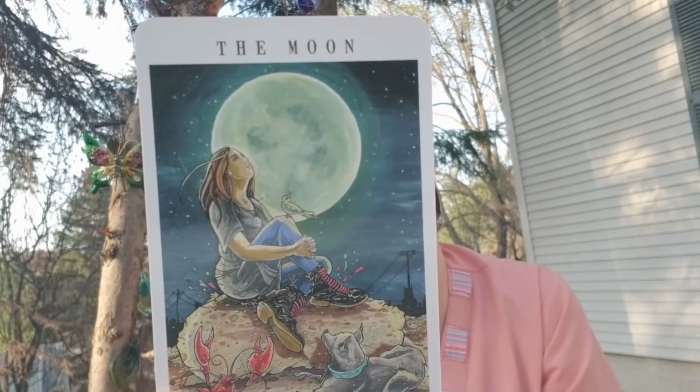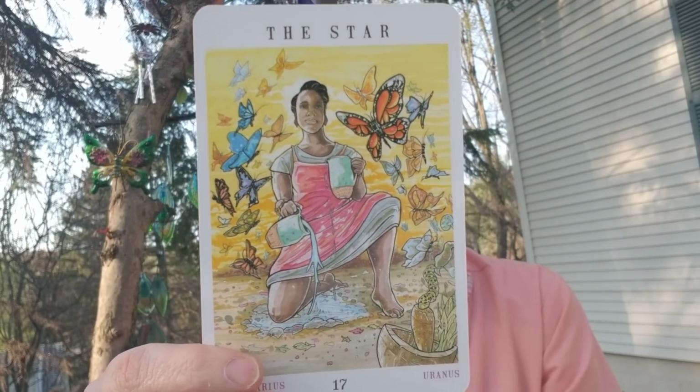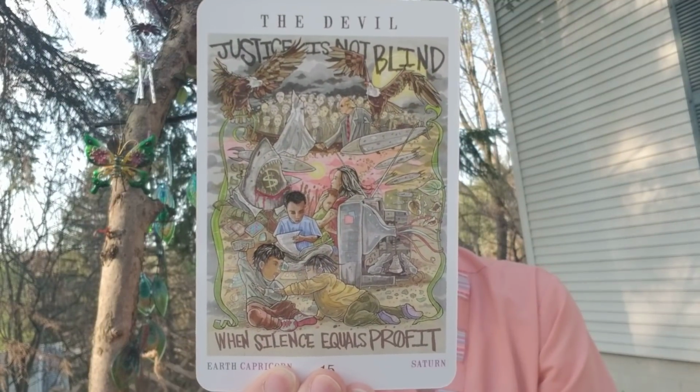Look at that Moon card. So gorgeous. The Star. Like I said, the inclusivity of this deck is amazing. Here's Revolution. The Devil card. Justice is not blind when silence equals profit.